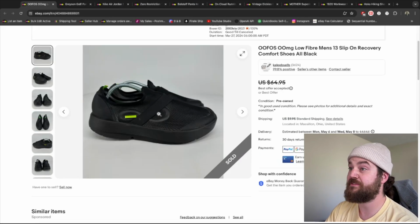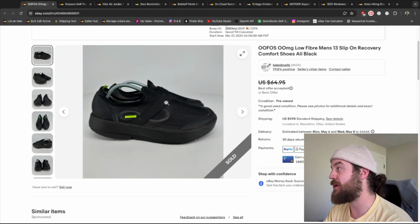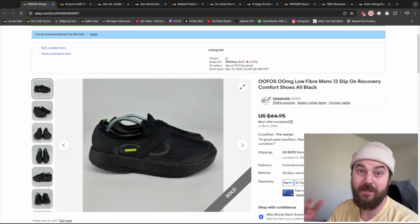These UFOS shoes sold for $55 plus shipping. This is an interesting model, not the typical slides that you'd normally see, which is probably why they sold for so much. And these sold in just 5 days. I actually only paid $5 for these at a local Goodwill, so this was one of my best finds of the month.